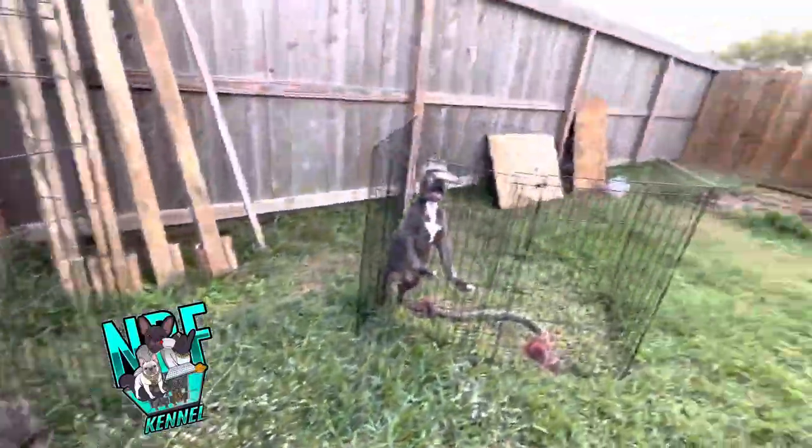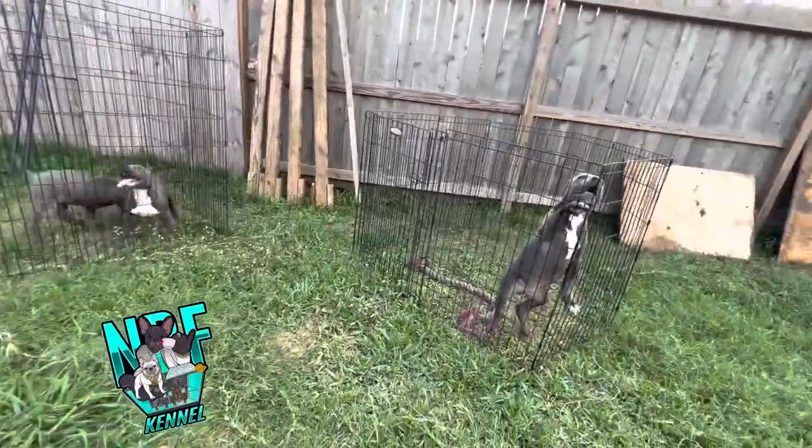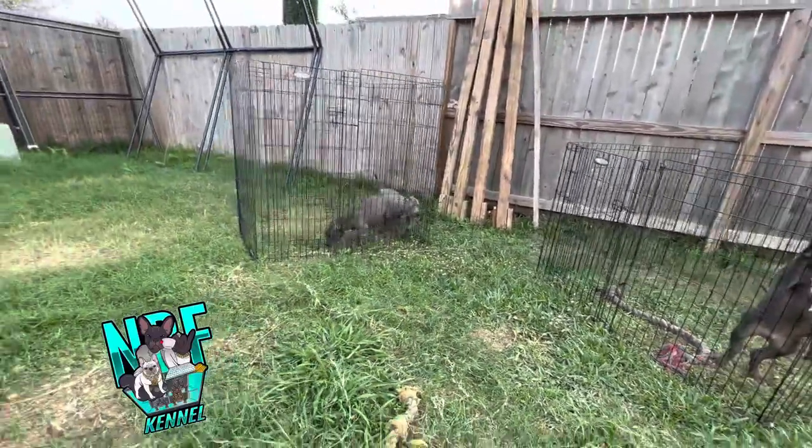But yeah, like I said, Hazel is just like a mother. I'm gonna go take some of the big dogs over the hill. First, I'm gonna put this kennel together so I can get Junior and Hazel to the backyard.